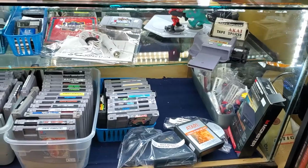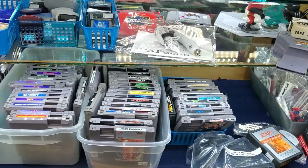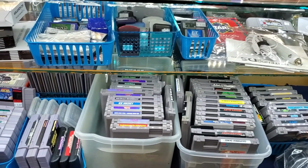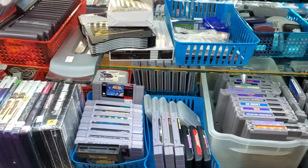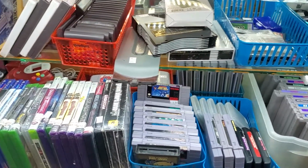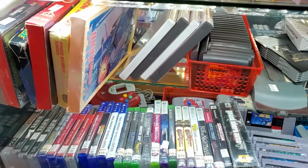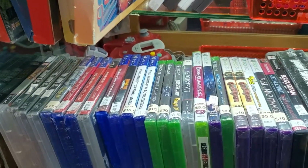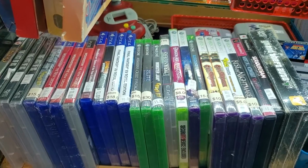Over in the corner they have this glass case, has various odds and ends like a Game Genie and these Nintendo NES games, some Game Boy games, Super Nintendo, Atari, Genesis. But they also have this section of brand new games still in the wrappers for pretty cheap, like Final Fantasy 15 Royal for 18 bucks. That's pretty good. Darksiders 2, $8.